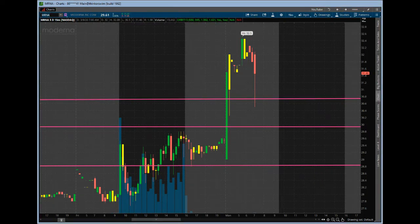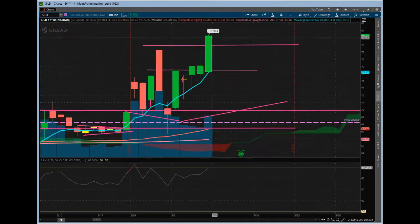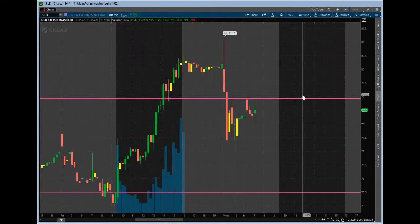Gilead is another one that has been on the radar, but it's down a little bit here pre-market. See if that gets a little rally today for you. It had a strong close on Friday, as you can see here. Big candle, close over all these key levels, and good volume too. So let's see if they rally that one up as well.